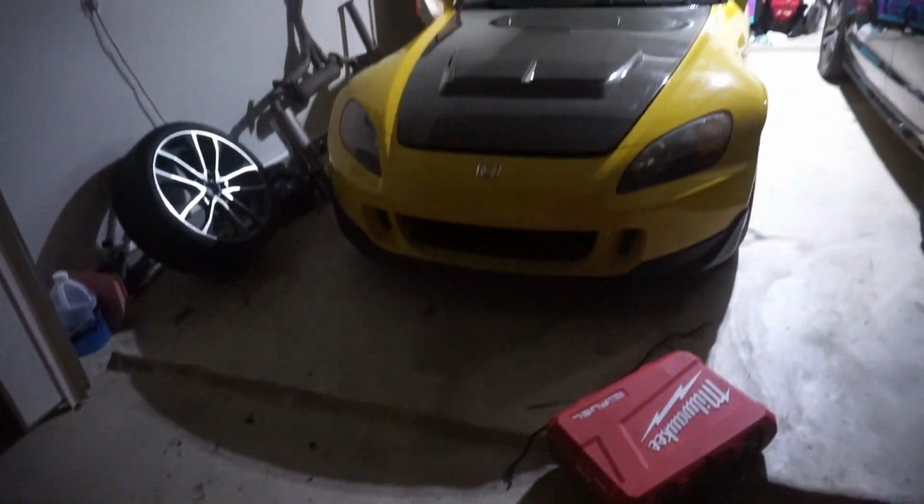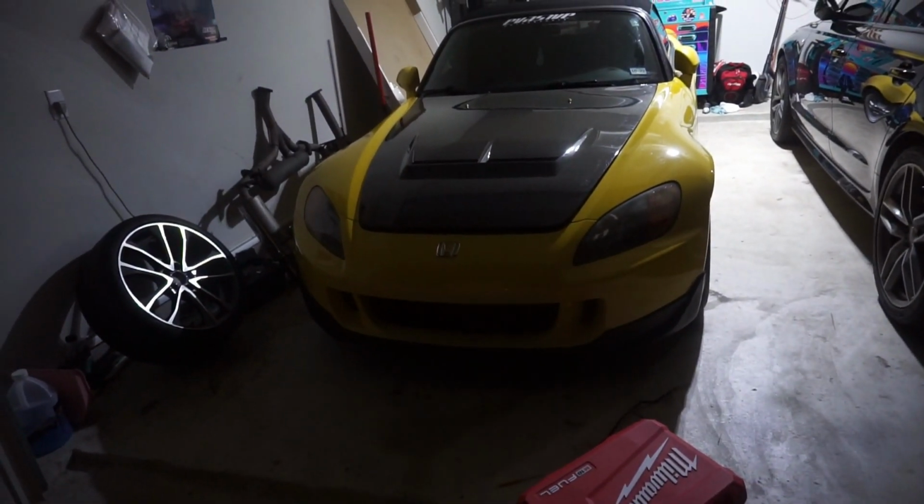Alrighty guys, here it is, and I can't even hold my excitement in. God, look at this. Oh, I'm so happy to get this on the S2000, so I can't wait to go ahead and get it on. I'm gonna go ahead and take it off the box and test fit it onto the hood right there, and I'll show you how it looks. Alrighty everybody, I'm pretty much just putting everything back together, and look at this. Oh my God.